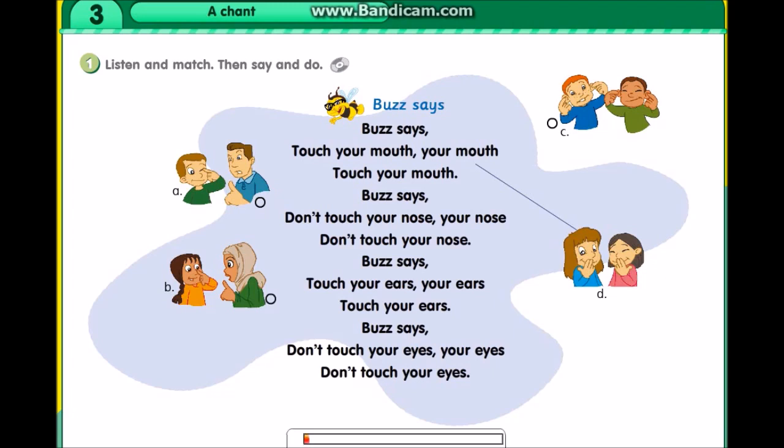One. Listen and match. Then say and do. Buzz says, touch your mouth, your mouth. Touch your mouth. Buzz says, don't touch your nose, your nose. Don't touch your nose.